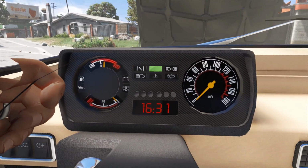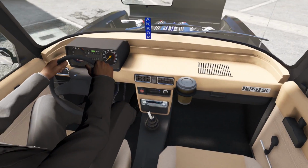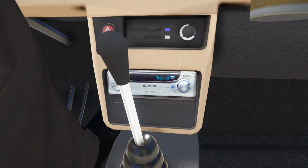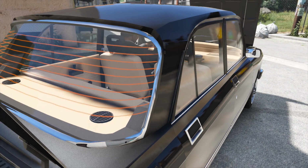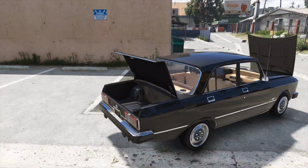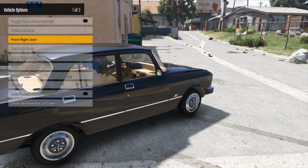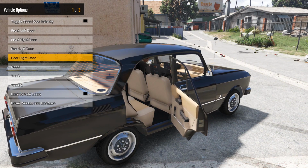Then we also have a speedo cluster with a digital time clock as well. Very fancy, very futuristic. And we've got our stereo and everything else going on down here. Also, another cool interesting thing is that we have all the heater stripes going on the rear window. That's always a nice touch to see on these older cars. Right, let's close all that down. We've got all our doors that open up and everything else, as you can see, working as they should.